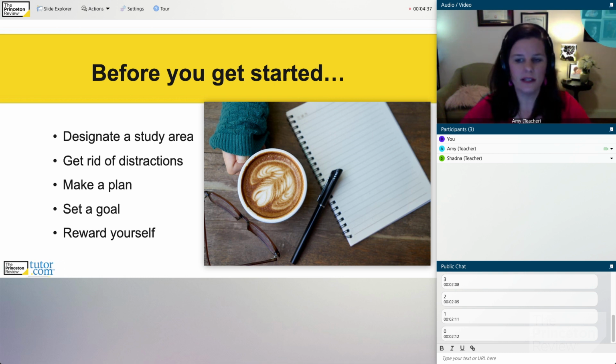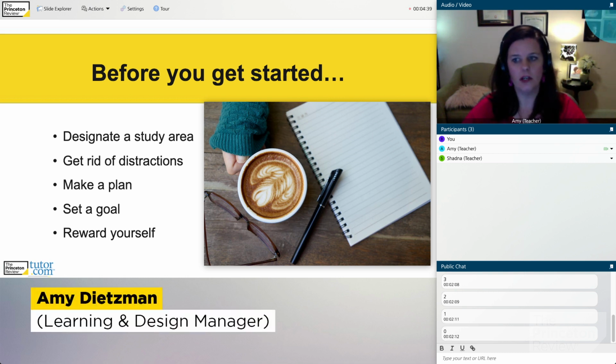Before you settle in for a session, designate a good study area. Make sure that your space has all the supplies you'll need, has good light, and set yourself up with a drink and maybe a snack so you don't have to stop your flow.